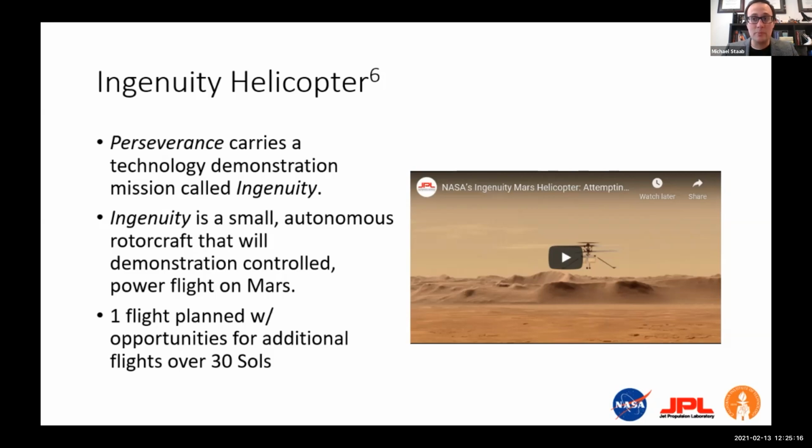So they're only planned to have one flight within 30 sols. There are opportunities to do multiple flights if they are able to demonstrate one flight successfully. I do think that they will try to do others. The problem is the helicopter is sort of like a dog on a leash for the rover. So when the rover moves forward, as long as the helicopter is still attached to them, they have to fly the helicopter back towards Perseverance so that they can keep moving.